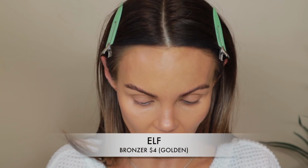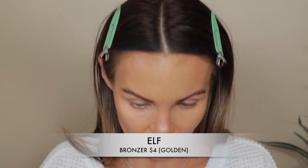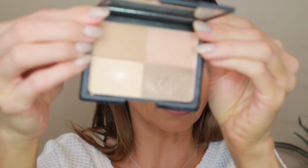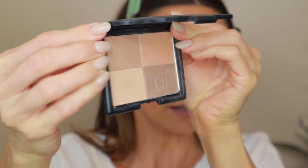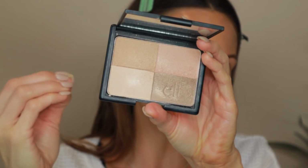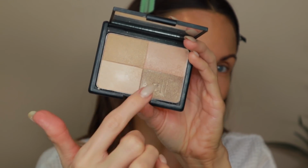Okay, I'm excited. All right, I'm gonna move on to this and I better check and make sure that this is still available. There's a shade warm and there's a shade golden and I have the shade golden. So this is what it looks like. All 4 of these shades are really pretty. You guys see how pretty that is? All the shades just look really pretty together and they've got a tiny bit of shimmer. So I think what I'll do is mix them together and put them on the cheek as a bronzer and see what it looks like.